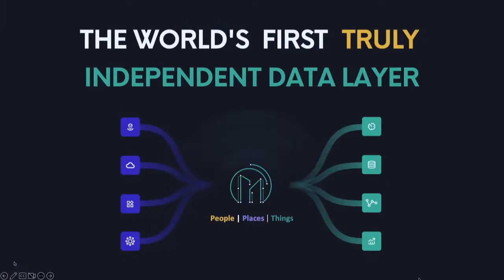If you're familiar with James Dice and his awesome podcast, he put forward a framework for creating a layered architecture, allowing smart building owners to manage the full life cycle of their building.